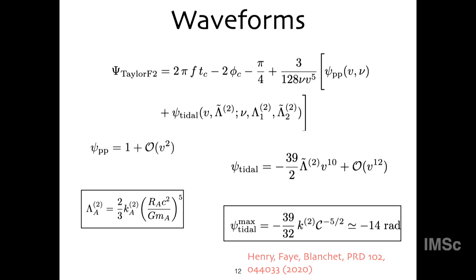So for the second BNS event, which involved neutron stars with heavier masses, the value of this parameter is lower, and hence it is harder to measure in a parameter estimation problem. Nevertheless, just to give you a sense of how much it is, essentially, we can calculate how much dephasing will occur if you consider the tidal effect.